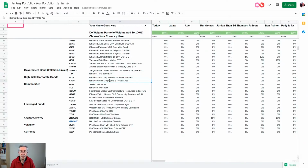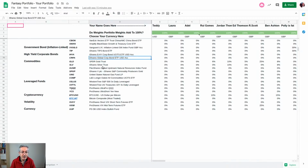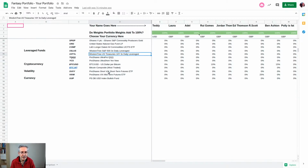High-yield corporate bonds, so junk bonds, which have seen their credit spreads tighten a lot. So the Fed's buying those, which has been great for high yield. Some commodities, gold, silver, and natural gas. These were things that people asked me to add, in fact. A couple of leveraged funds, which I know I wouldn't have included because they have very high volatility. But who knows? Maybe the leverage will win over the volatility it introduces.